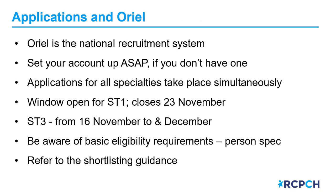As I say, the application window is open for SD1, which is the same for any entry-level specialties. That closes on the 23rd of November, so you've got a fair bit of time left before that closes. SD3 will open later in the month from the 16th of November, and that closes on 5th of December. So you've got a bit of time there, and it's about three weeks or so each time.